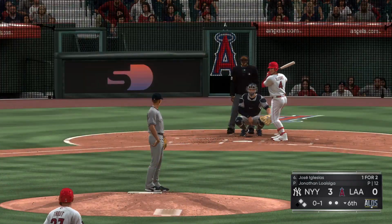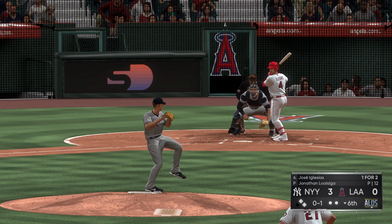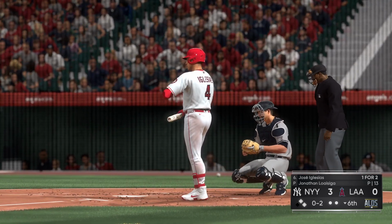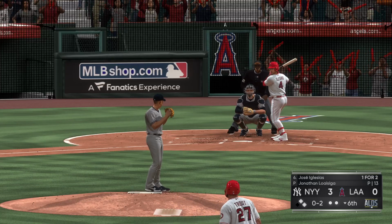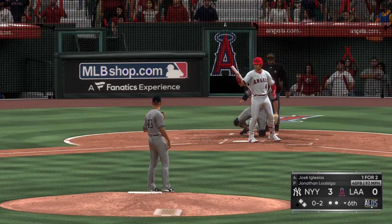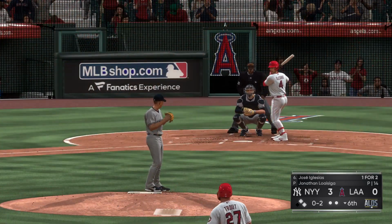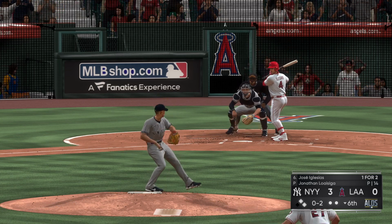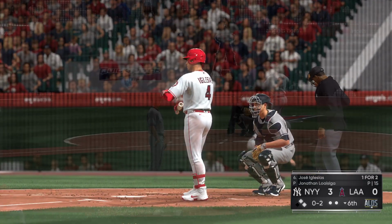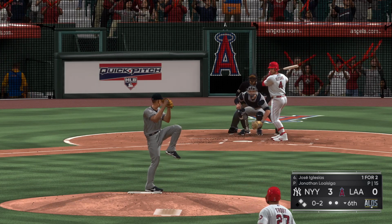Well, the Angels have been searching for that big hit pretty much all game. It remains to be seen if they can get it, but now sure would be a great time. Here comes the 0-1. Fouled off. Here it comes, 0-2. Grounded up the first baseline. The 0-2 once more. Swinging a ball hit on the ground. Now another 0-2.